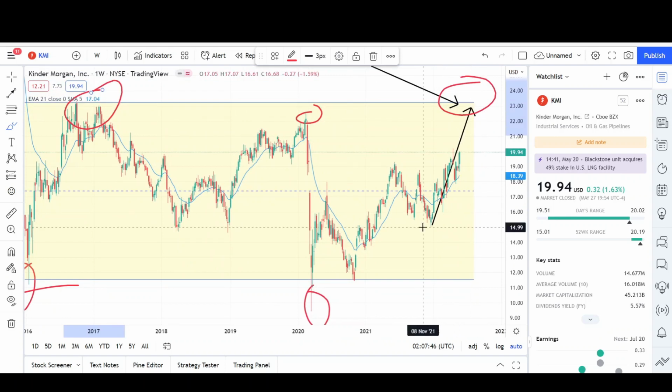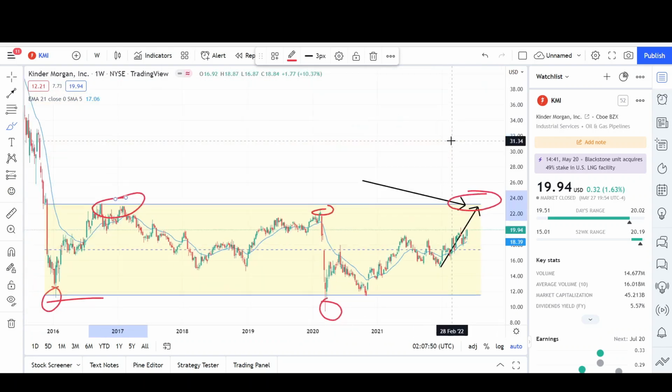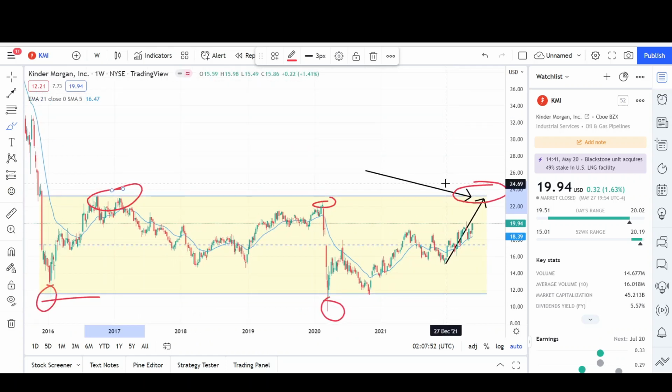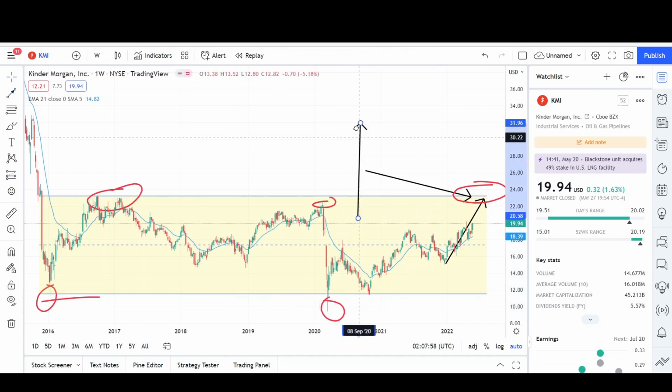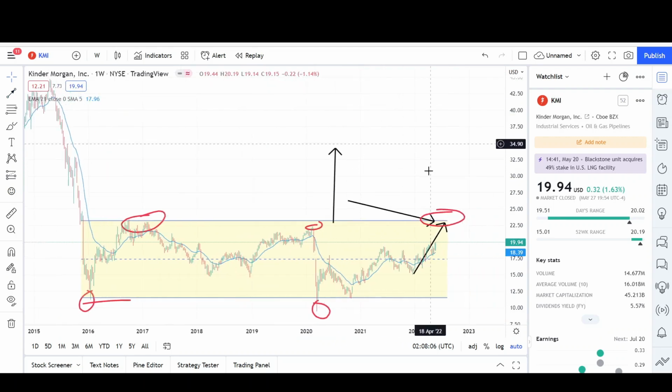But again, it's all dependent on how strong the uptrend is, and I believe we will probably break it this time. So if we do break it and we see a multi-year bull trend, where are we going? We're going to make a measured move outside of the range, possibly entering the $34-$35 target. So again, a lot of upside potential.